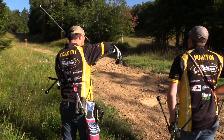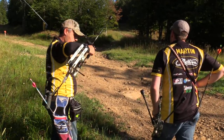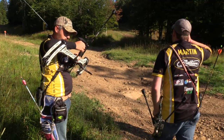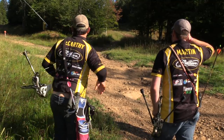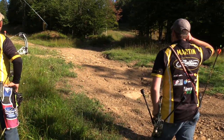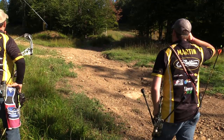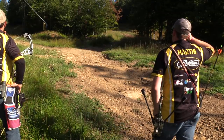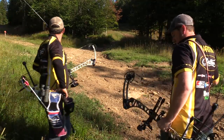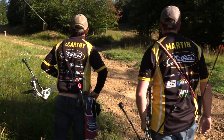So once again, the shooting order remains the same. They just advance one every target they shoot, so somebody new shoots first every time. Not sure if you can see, but Justin Martin's holding his right hand up to the side of his face to shade his eyes so he can judge this target. So light variances are incredibly important when both shooting and judging.